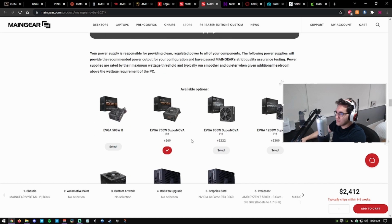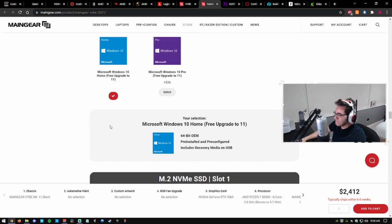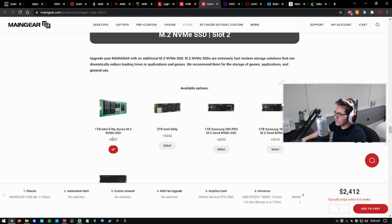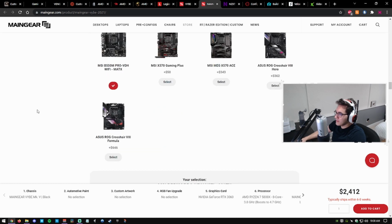But again, we're trying to build the same sort of build as relatively as possible to the other one. Again, not really getting good selections on the power supplies. Really odd that there's no kind of happy medium here with regards to that. And that's about it. I mean, you are getting the extra M.2, but still at the same time coming at quite a premium. So I'd probably put this in last place.